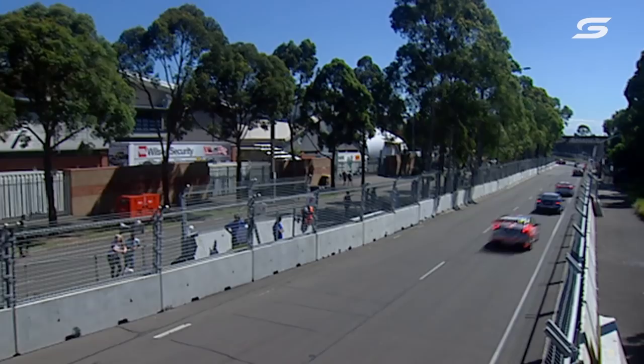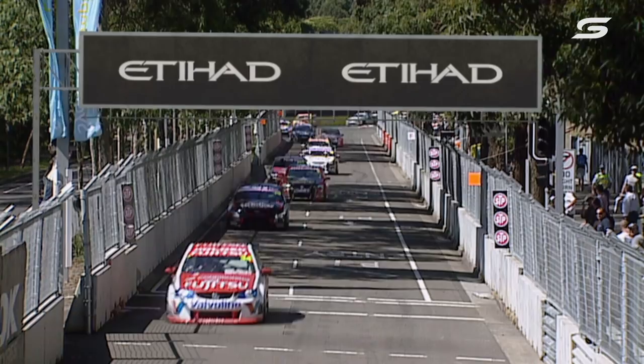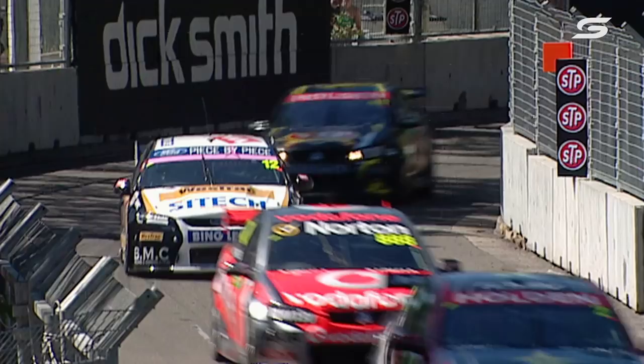Gary would be a happy man. Mark Warner in the wall in turn one. The car's gone in, and there's a bit of screeching in the background as well, so I suspect there's more going on back there. Flag, pit lane drive-through penalty for James Moffat, plus a five-second hold for his trouble. So it's not just a drive-through, it's a plus five.